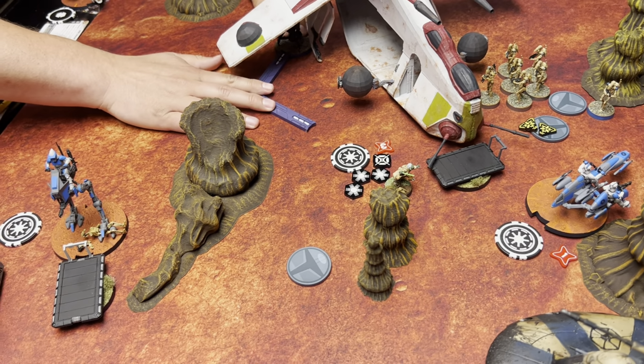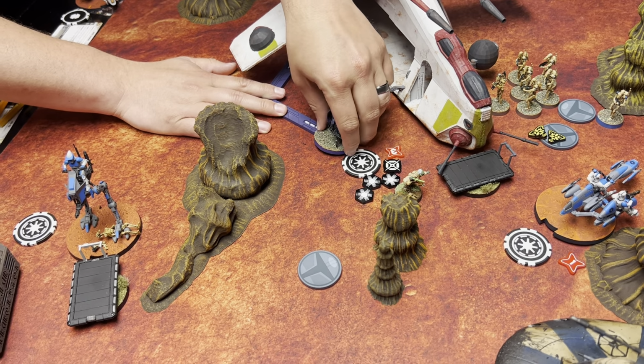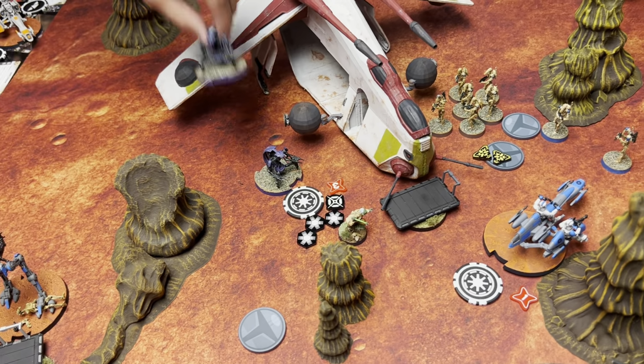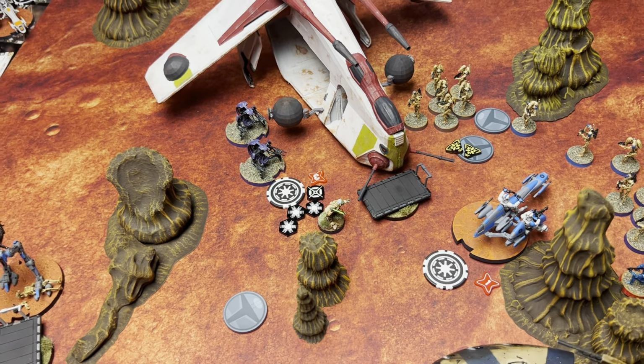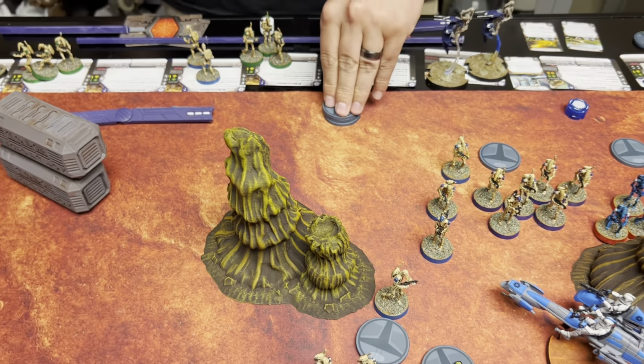Man, I felt so good after my Yoda roll, and then I realized that I was not the last unit on the board to go. I was the last unit in my army. Mistakes were made. All right, so those are the droids. Droidekas. Okay. All right, so we'll go to the stack here.